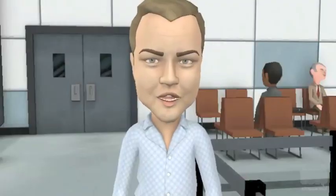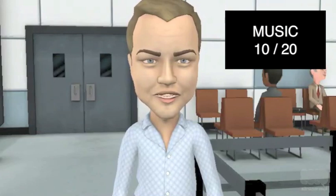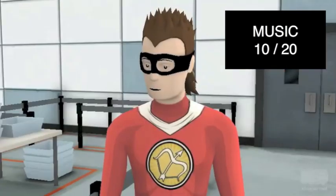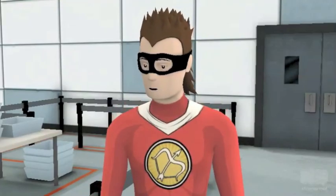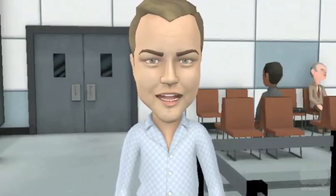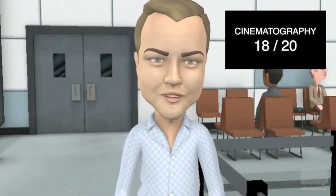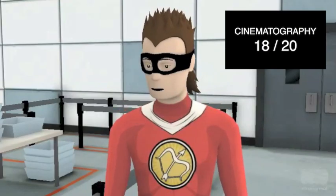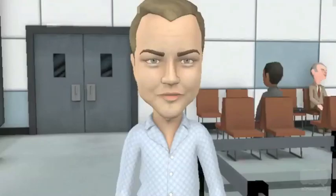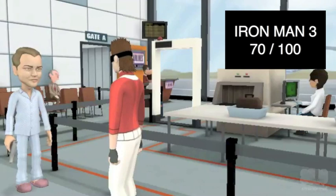The music is not bad, but also not outstanding. I give it 10 points out of 20. Very well. And how is the cinematography? There are a couple of amazing aerial scenes that will blow your mind. I give cinematography 18 points out of 20. So, in total, what is the score for the film? 70 out of 100. Thank you so much for the film review.